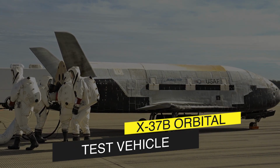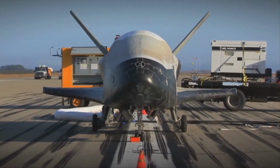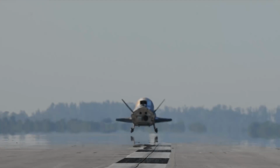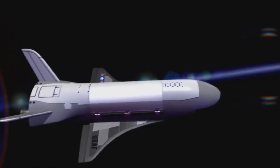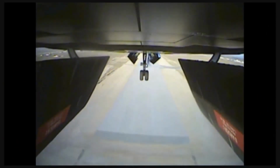X-37B Orbital Test Vehicle. The X-37B Orbital Test Vehicle is an American reusable spacecraft that is designed to perform long-duration missions in low Earth orbit. It is equipped with a solar panel for power generation, a thermal protection system, and a re-entry system for a safe return to Earth. The X-37B has been in use since 2010 and has been praised for its versatility and reliability.